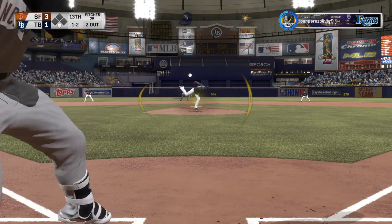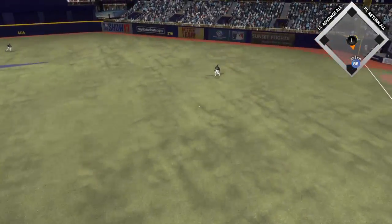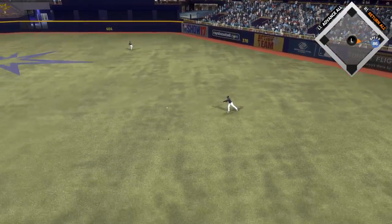Here he comes on a ball and 2 strikes. Hard hit ball towards the hole. And that finds some outfield grass. It's a base hit.